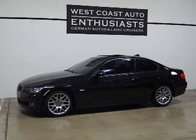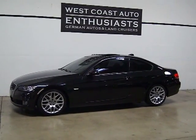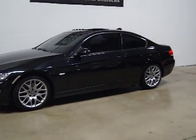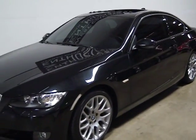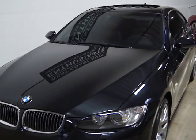Today we're featuring a BMW 328 Coupe 6-speed. So this is a manual transmission. It's a 2-owner, clean title, clean Carfax car. It's got 54 or 58,000 miles on it. We sold it to a customer of ours a couple years ago, and we just bought him a 335 Coupe.